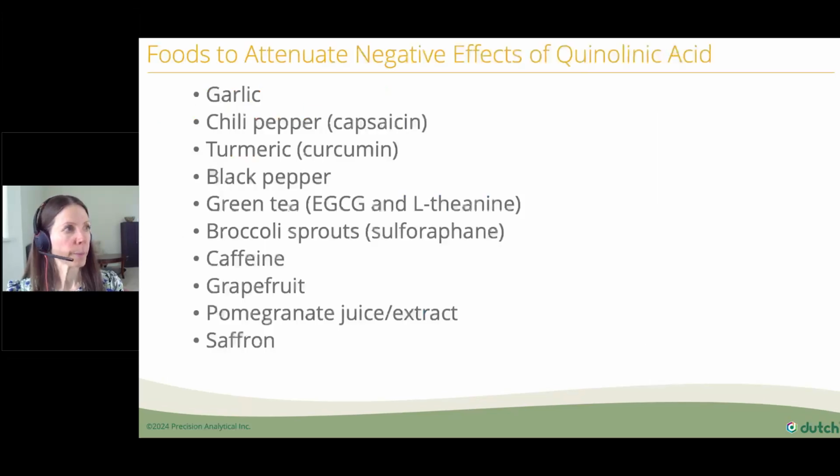Next slide. Some foods that will dampen some of the effects of quinolinic acid are listed here: garlic, chili pepper, turmeric, black pepper, EGCG, broccoli sprouts, high in sulforaphane, caffeine, grapefruit, pomegranate juice, and saffron. You'll recognize some of those in the list for things that will help modulate levels of estrogen in phase one, especially phase one detoxification on the Dutch test.